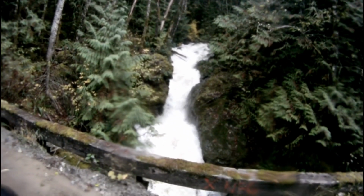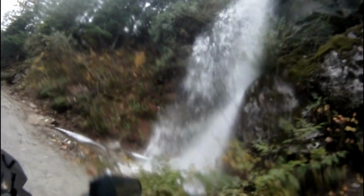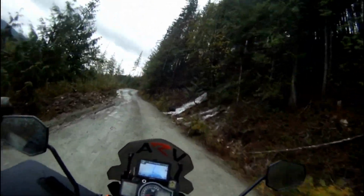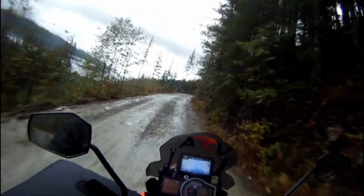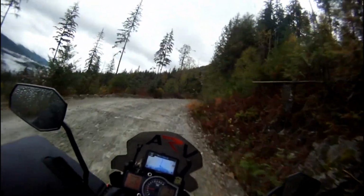That's what lots of rain does in one night. That thing's raging right now. Check this waterfall out. It's nearly coming onto the road. Falling off the rock up there. The benefits of having a lot of rain means that there's lots of cool waterfalls to look at when you're riding.